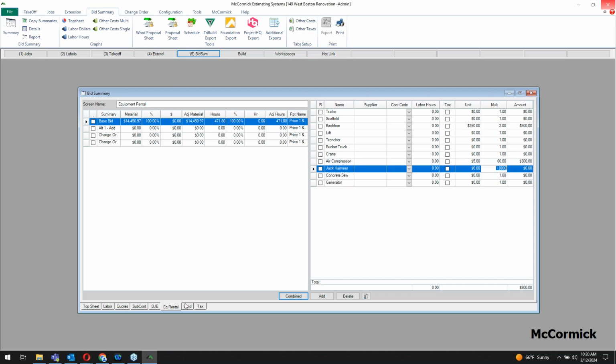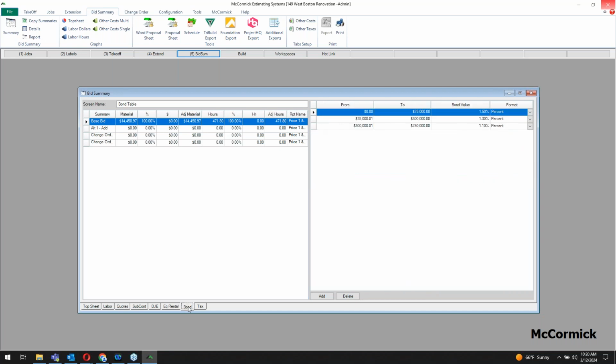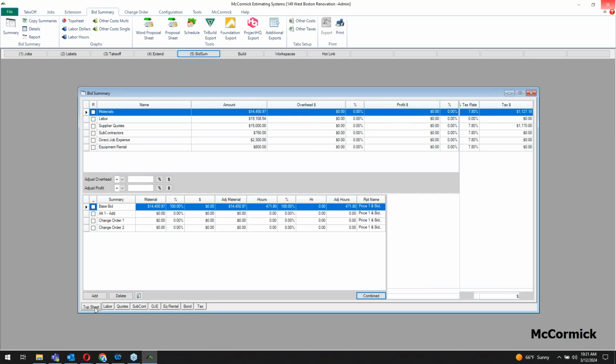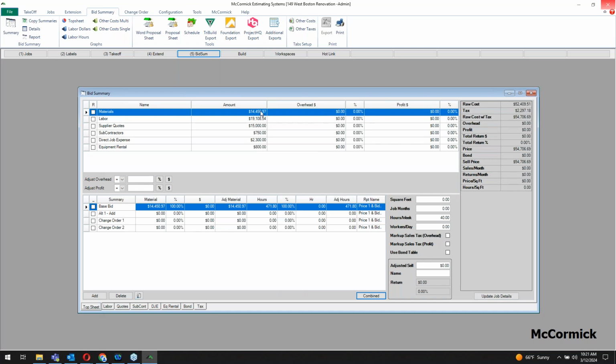Replace a hose or something like that goes on. It can help you bond a job. You can do amount or percent. Sure, it depends on how you guys need to see it. And then taxes. Make sure you throw that tax rate in there. And then when you're done with that, you jump right back to that top sheet. And now I've got numbers all through here. So I'm good. I'm set. But now I have nothing still in overhead or profit. But I can tell you that this job's going to cost you right about $54,706. Now, to make some money on it, come over here to overhead.